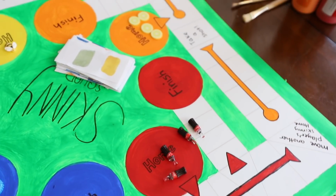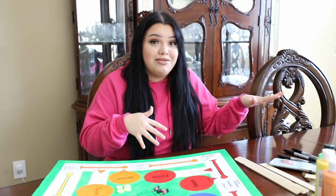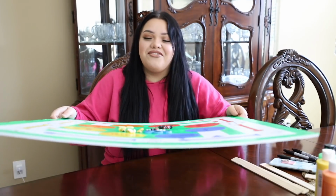Seeing it now, it's come together. It looks like a legit game. If anything, it looks funner than an actual game that I would buy. Now it's time to play with some family.